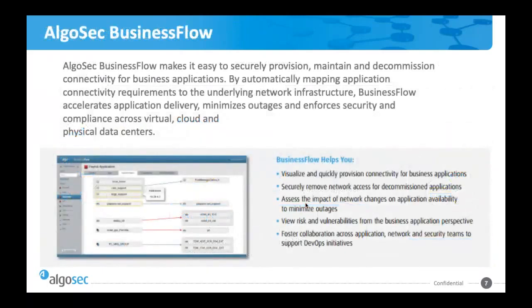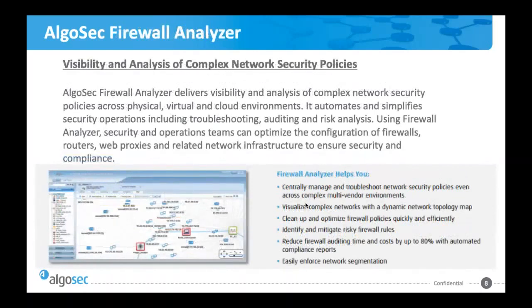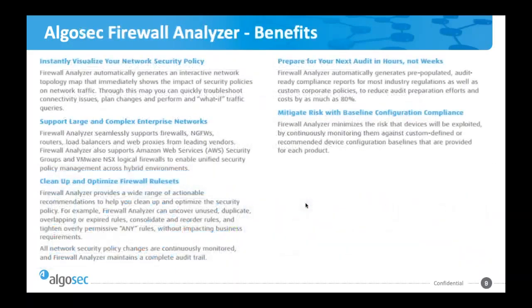So what exactly is, we just saw this one. And then when it comes to AlgoSec Firewall Analyzer, it delivers visibility and analysis of complex network security policies. And of course, using the AlgoSec Firewall Analyzer, firewall configurations can be optimized to a greater level using features such as the intelligent policy tuner, the optimization feature, etc. Right. So these are some of the benefits that we have from the AlgoSec Firewall Analyzer.